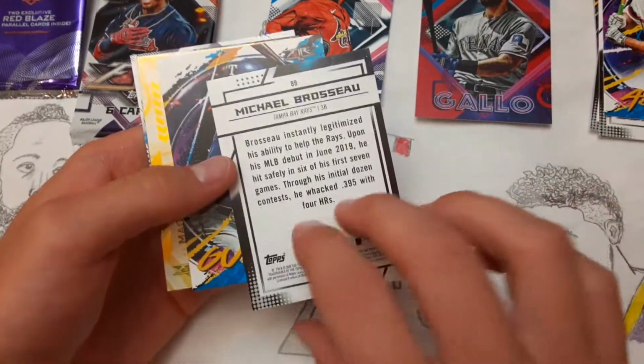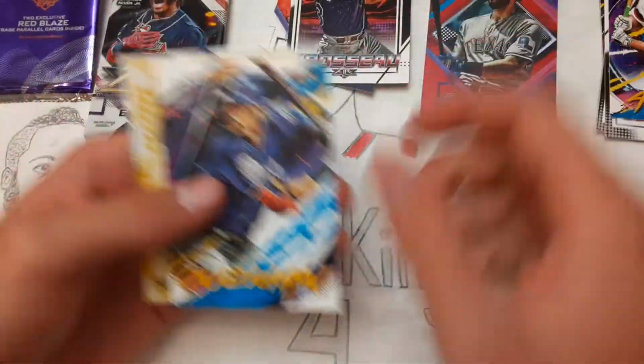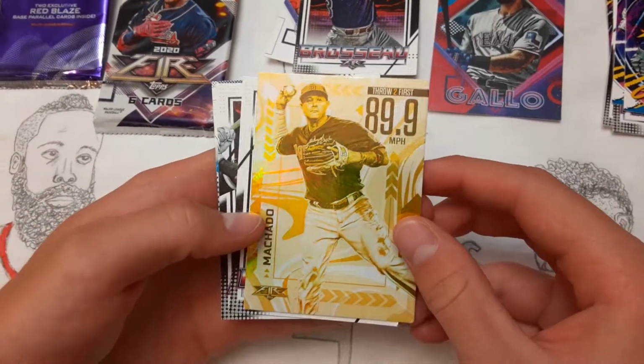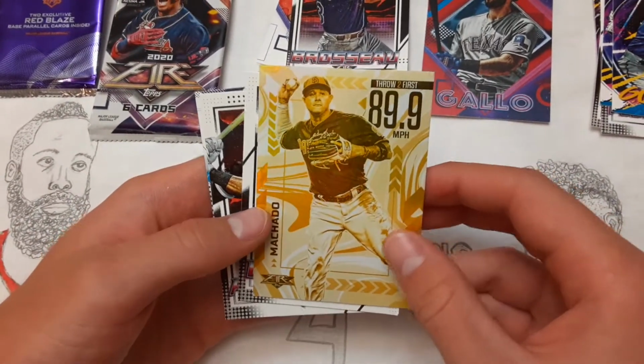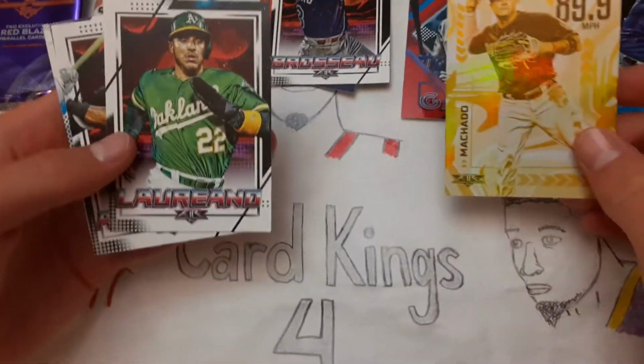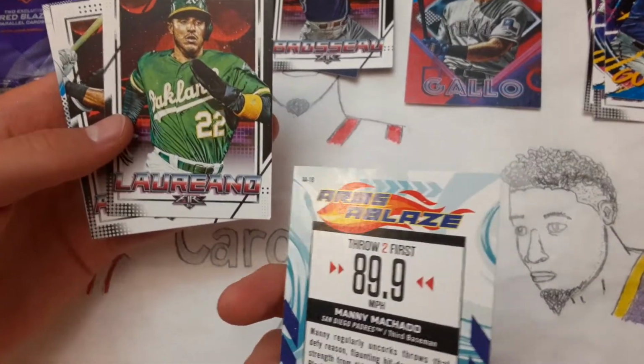Brusso rookie card, Michael Brusso, Gausman, Manny Machado, throw to first, 89.9 miles per hour. That's cool. That's a nice shine. Sepia, it looks like. Those don't come in every one. Oh, yeah.